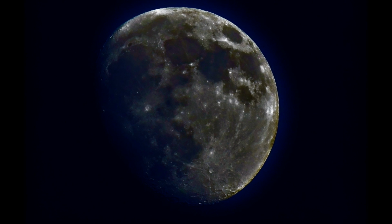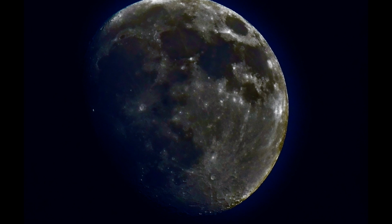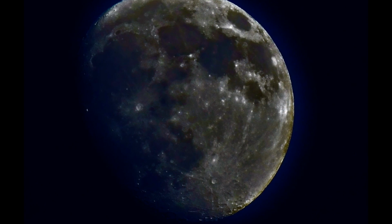Look at the light sources here on the beautiful moon in the center. Boom, boom, boom. All coming down here. All these light sources. Guys, the moon is alive.